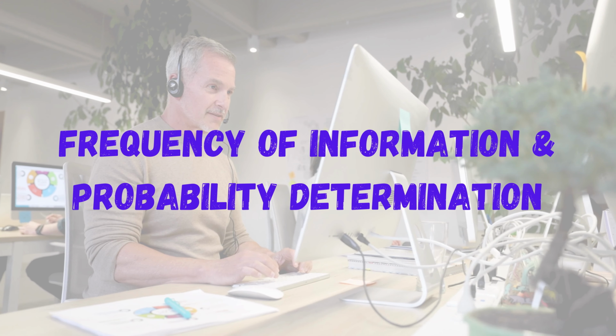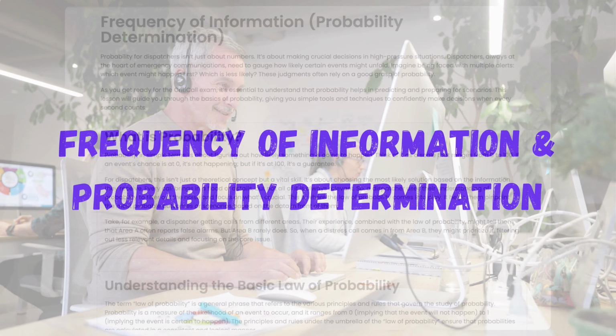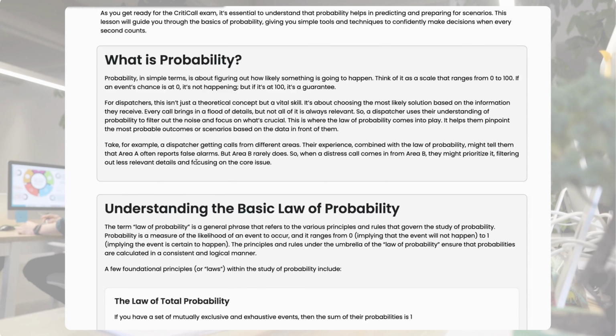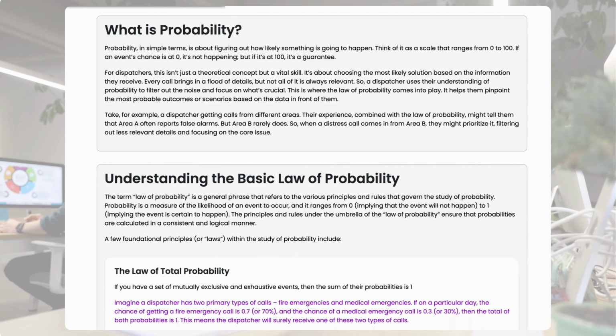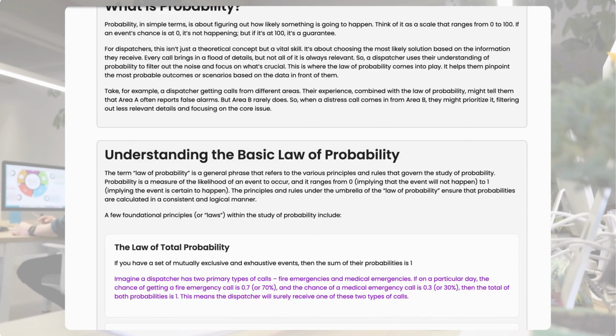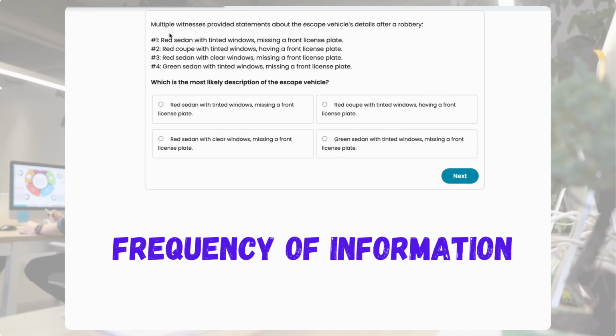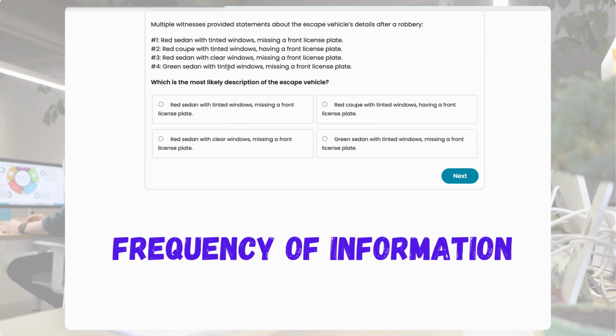All right, now let's talk about frequency of information and probability determination. In this section, they aim to test your ability to use patterns and probabilities to make informed decisions. Frequency of information type of questions are meant to test your ability to sift through multiple statements and determine which one is the most accurate.